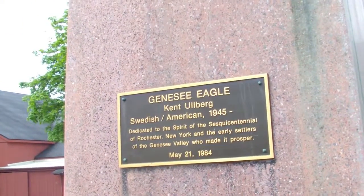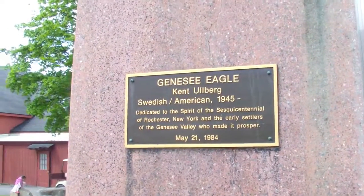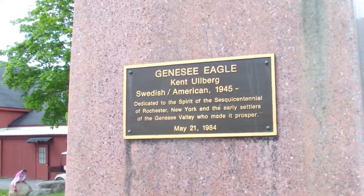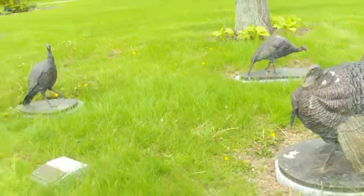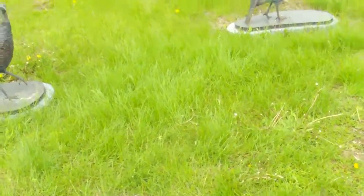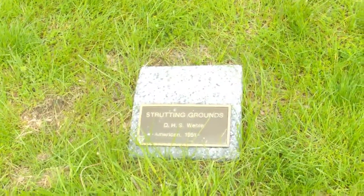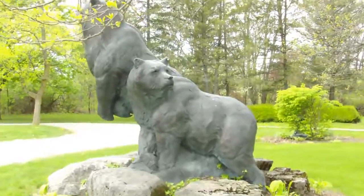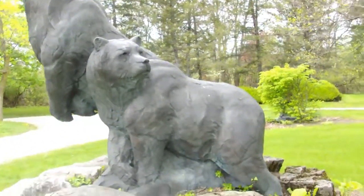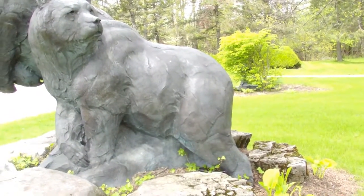Okay, I'm going to walk around to all the buildings and put this on hold, because if I don't, I'm going to use up too much memory. Statues of wild turkeys. Strutting grounds, American, 1951. Statues of black bears. Lots and lots of statues around here.